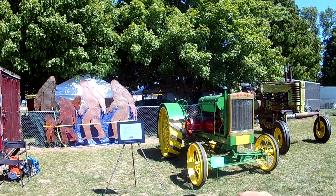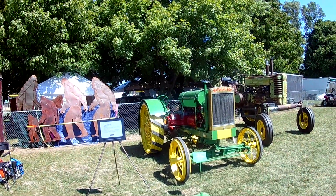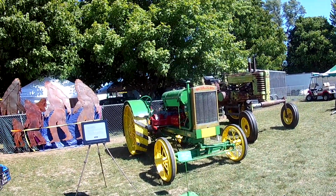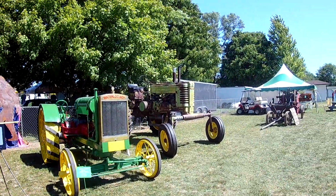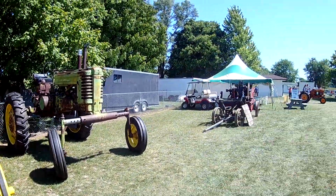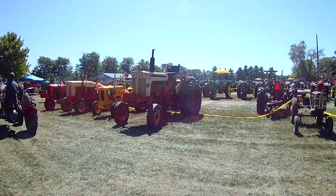1917 experimental Waterloo. Boom. Very special tractor right there. We're lucky to see this one. And it's from Plain City, Ohio, currently, ownership-wise. And a Johnny Popper and a high crop and a wide front end. Portable sawmill. This big beefy Case 930.